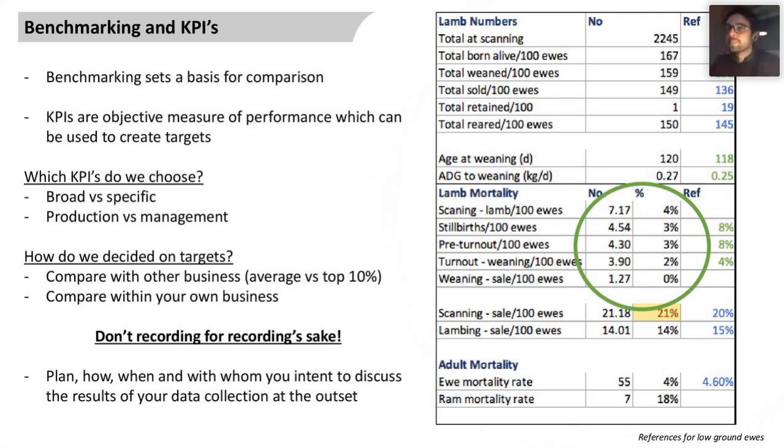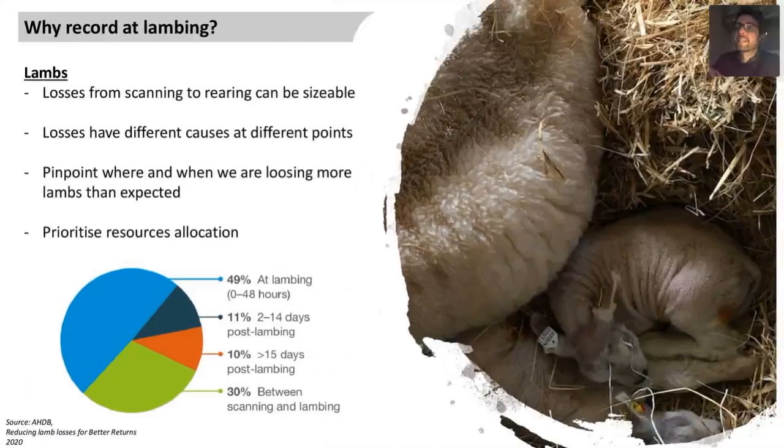It's always really important to plan when and how and with who you're going to review your data, and maybe involve those people at the very beginning so that they can give you any tips about what actual data to collect initially. So, why record data at lambing?